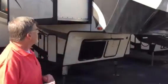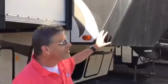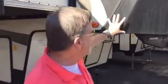First thing I want to do is talk about a couple of things. So let's talk about this front cap. This is actually a fiberglass cap. A lot of these manufacturers will just wrap the fiberglass around, but these guys put the nice little finishing touch of the actual molded cap on here.